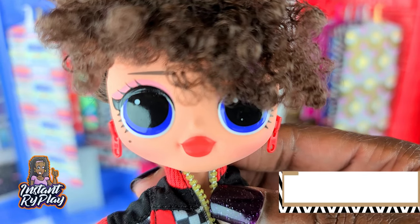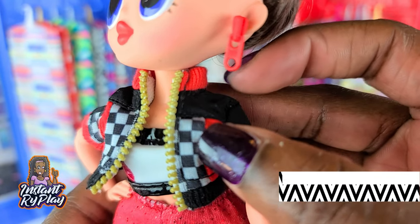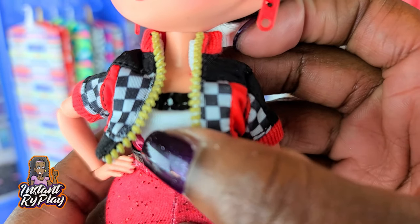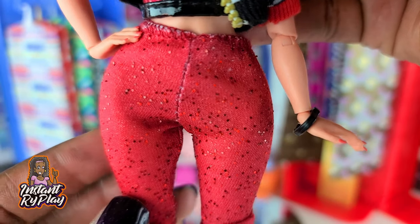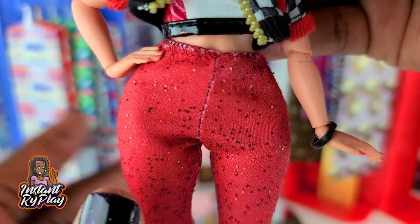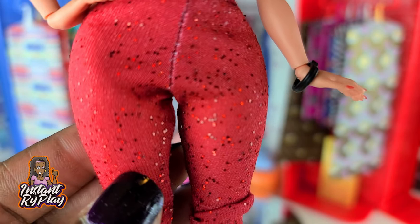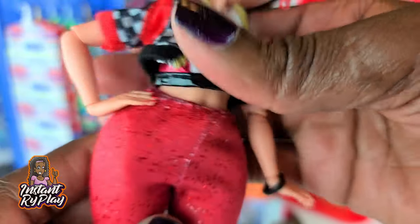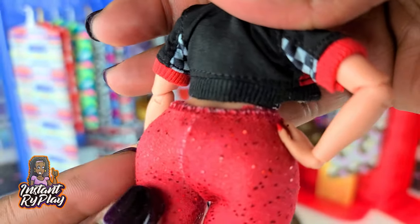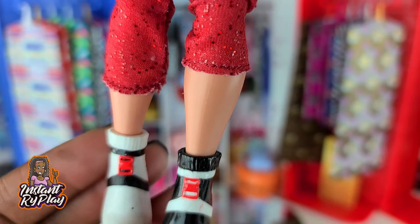So here's Busy BB. She's got on a jacket that belongs to Downtown BB. She's got on a top that belongs to Angles, and more of the little pants that I got from the Disney Princess Comfy Squad. These pants fit her pretty well. I like them, and I like the shimmer and the shine on them. They are kind of tight, so it's a little difficult to get them on. Just want to warn you. And so once you get them on, you probably won't want to take them off for a while.